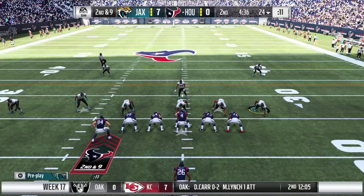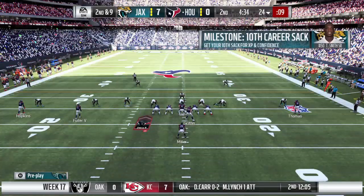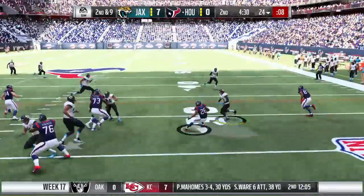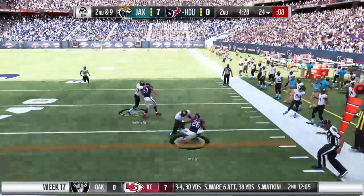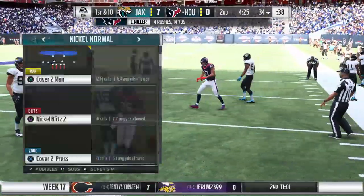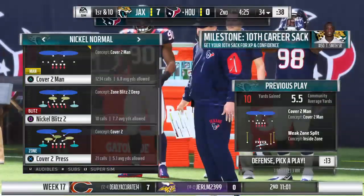And confidence, that's the word I would use from our meetings with them. They said we're playing our best football right now. It is showing. Watson going to give this one to Miller. And he'll be corralled right around the 34. 10 yards there, good enough for a Texan first down.